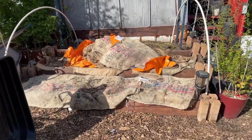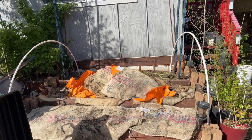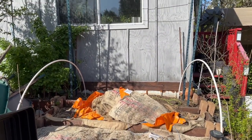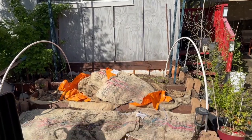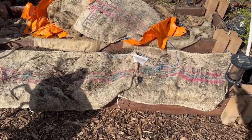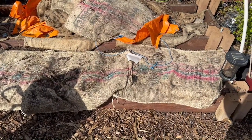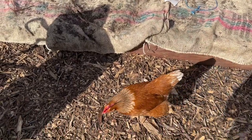This is a three-tiered garden. I removed some of the coffee sacks off the back because the girls like to go up in there. But this is where I do my tomatoes with my roller hooks, and they hook up on the top there. Down here, I have planted some more Swiss chard and some radishes, but I cover it over just for right now while the girls are at large, because they'll just eat it. Right, Dottie?